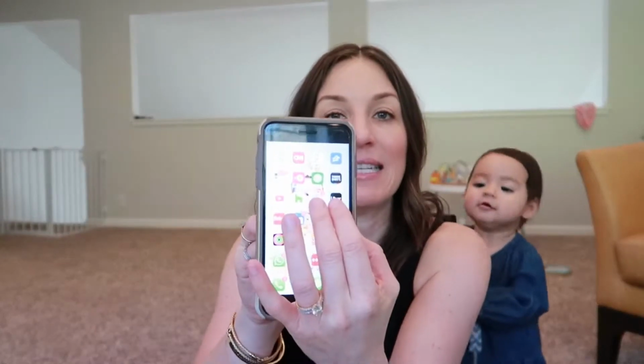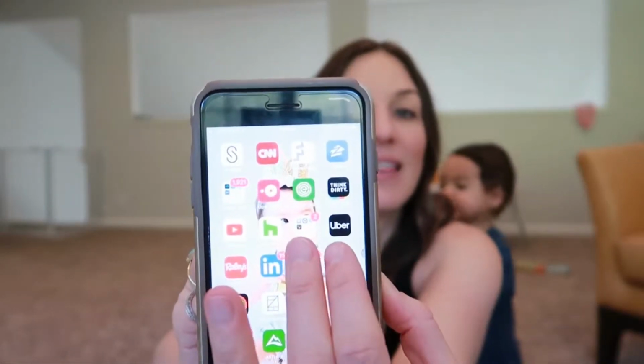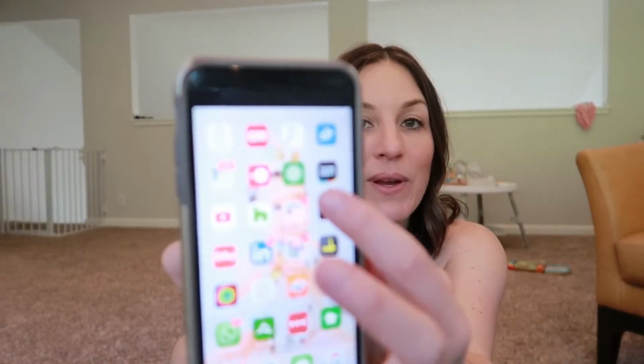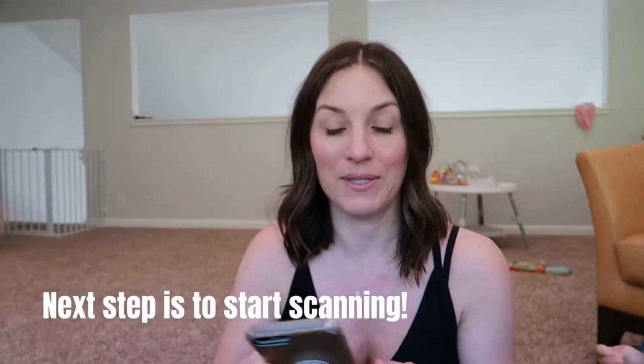And I'm gonna show you here, if you can see these two right here, Think Dirty and EWG. The Think Dirty is a black app, and then the EWG Healthy Living is that green one right there. That's step number 1. That's easy to do, right? They're free apps. Go download those. All right, so step number 2 is you're going to start playing with those apps.